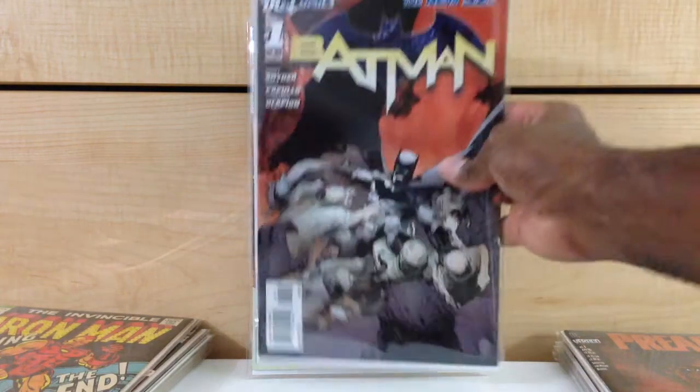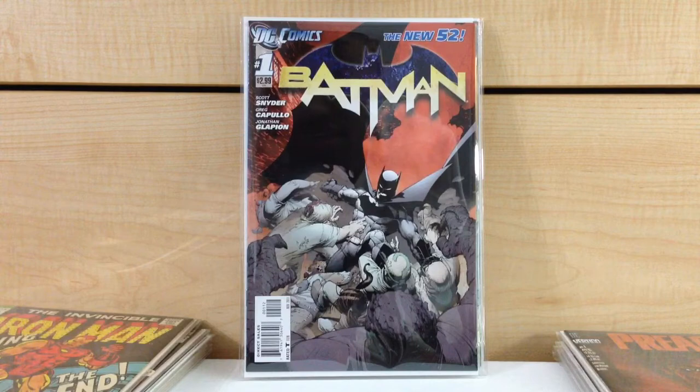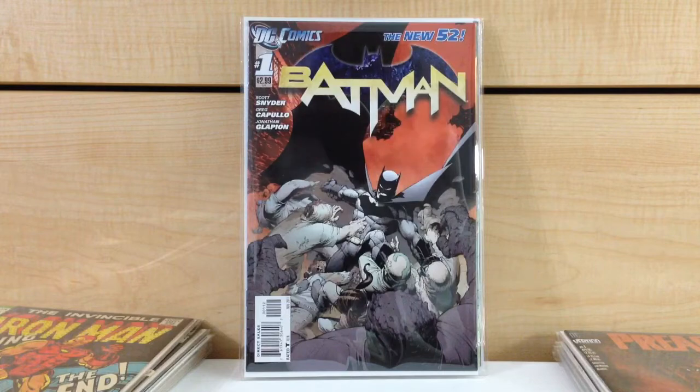So, more Batty Man. From the New 52, I found myself another copy of Batman number 1, second print. Again, I love this cover more than I like the first print. So, I was lucky enough. And I got this, easily around a $20-25 book, for $5. I think it was less than that because it was like a 30% off sale. So it was like, what? How much? Help me with my math. Around $3-4 or something like that. So yeah, really happy to find another copy.